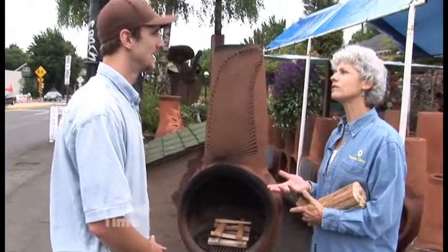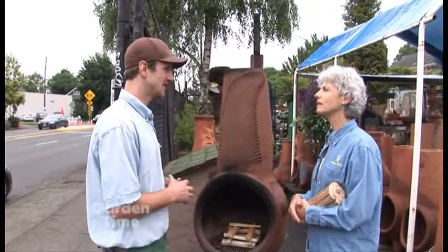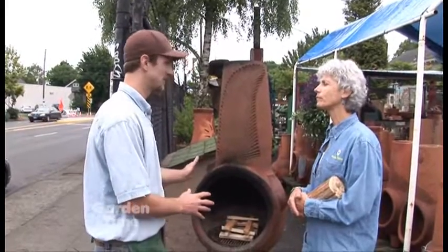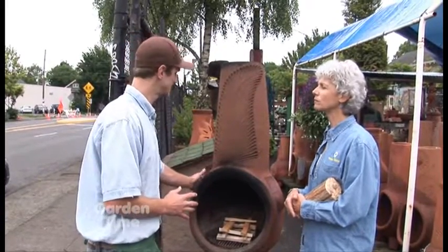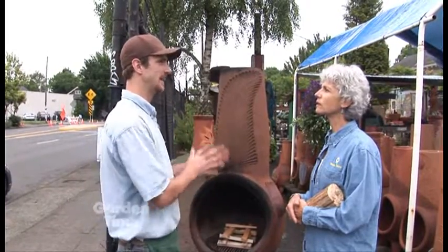And so why slow? Is there a rule of thumb for that? Yeah, the idea is you want to let it warm up nice and gradually. So you just start out small and let it take the chill off the clay. Oh, okay. Once it's kind of warmed up to the touch, then you can add your bigger piece of wood. But you want to let it warm up nice and even.